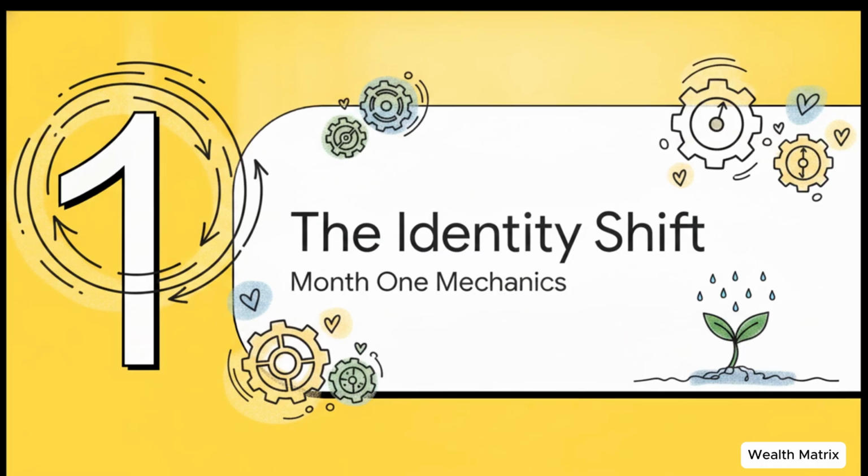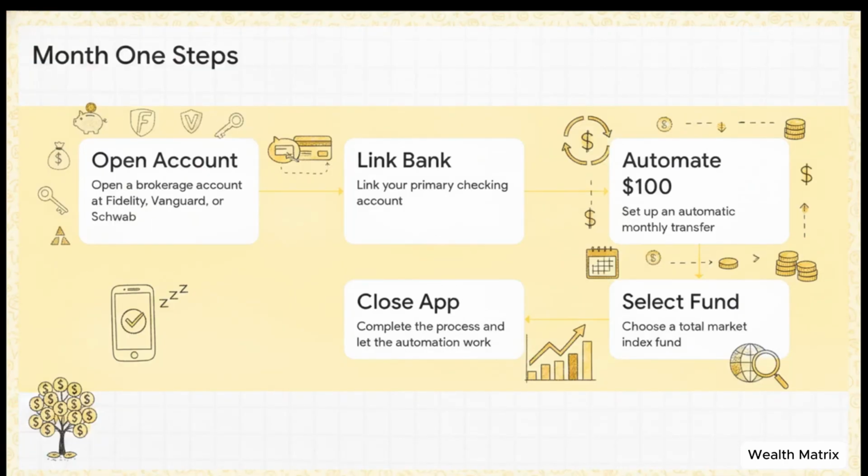Let's dive right into how this whole thing starts. The actual mechanics of getting started are remarkably simple. Picture this. You sit down on a random Tuesday evening and you just follow these 5 steps. You open an account at a brokerage, think Fidelity, Vanguard, or Schwab. You link your checking account. You set up a completely automatic transfer of $100 on the first of every single month. You select a total market index fund, something like VTI or SWTSX. You confirm the purchase and then you just close the app. That's it. That is the entire action. It takes maybe 20 minutes? Just one decision and one automation.